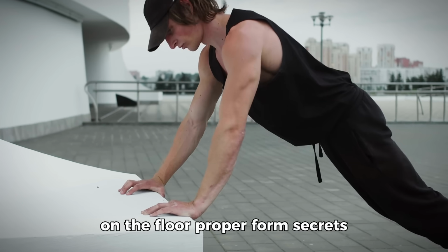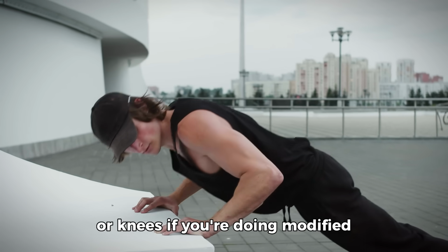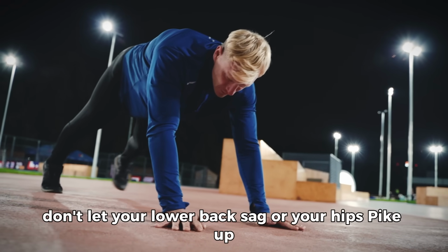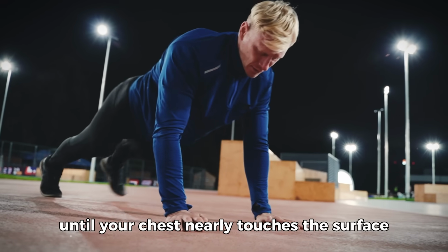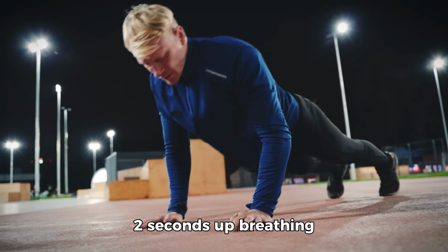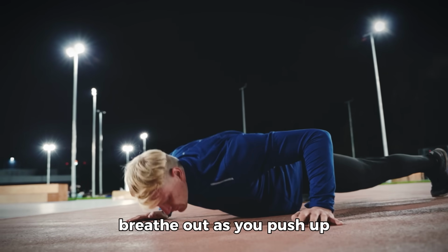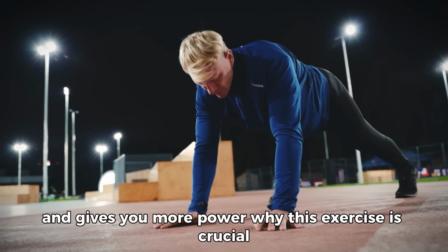Proper form secrets. Keep your body in a straight line from head to heels, or knees if you're doing modified. Don't let your lower back sag or your hips pike up. Lower yourself until your chest nearly touches the surface, then push back up. Control the movement. 2 seconds down, 1 second pause, 2 seconds up. Breathing. Breathe in as you lower down, breathe out as you push up. This exhale helps activate your core and gives you more power.